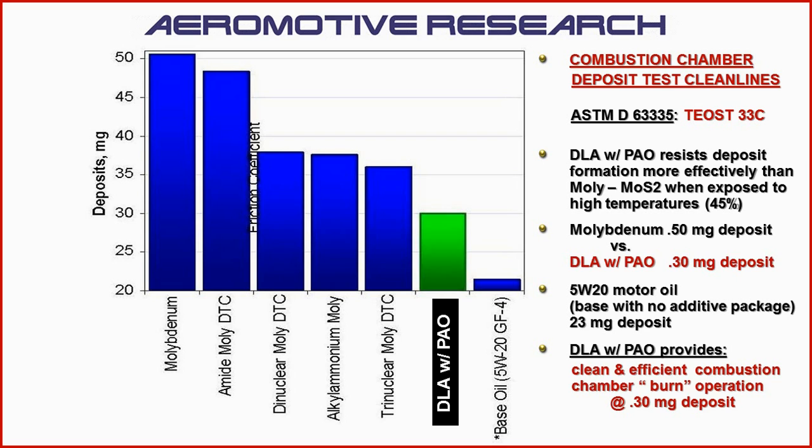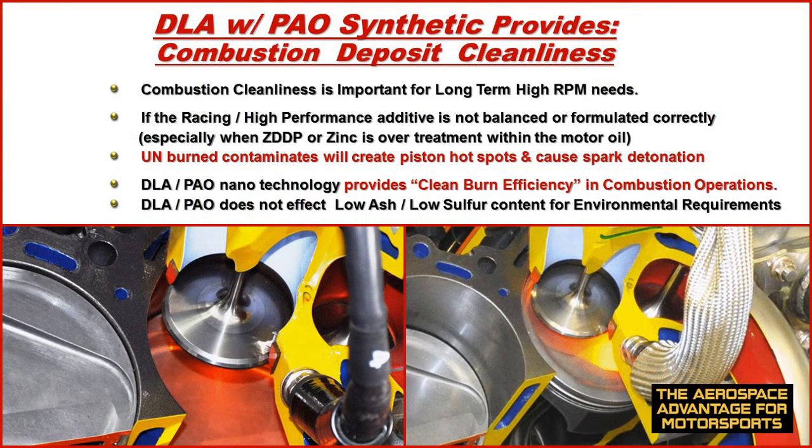The diamond-like additive with PAOs provides clean and efficient combustion chamber burn operations with less deposits. Now, DLA with PAO synthetic provides combustion deposit cleanliness. Explained a little better, combustion cleanliness is important for long-term high RPM needs. If the racing and high-performance additive is not balanced or formulated correctly, especially with the ZDDP or zinc as an overtreatment within the motor oil, the unburned contaminants will create piston hot spots, it will get into the spark plug, etc., and cause spark detonation.